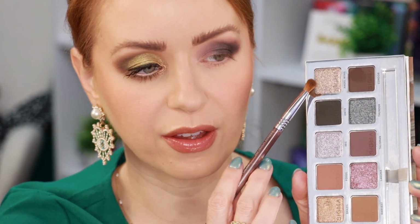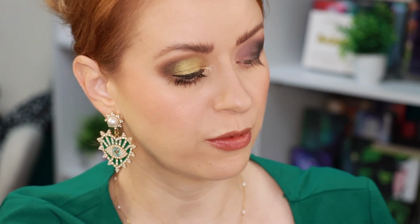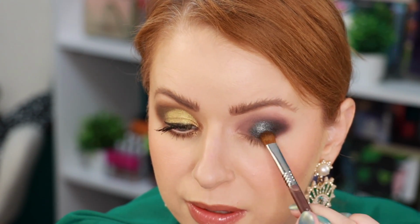Okay, now I'm gonna try Thunder. I'm gonna do that all over the lid, and then I'm gonna pop it with like this shade in the center, and then this shade, or perhaps even this shade for the inner corner. We'll see, but for sure I'm going in with Thunder next. I'm using the brush that came in the palette, and I am going to spray it. You know what we could do? I'm getting an idea here. I'm going to leave that inner portion free, and I'll just do another shade there.